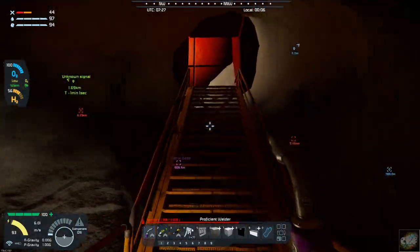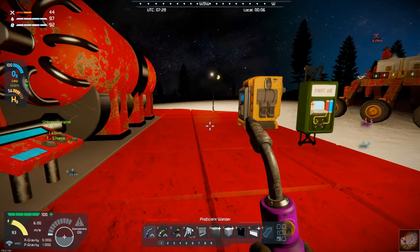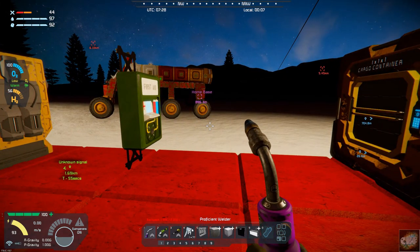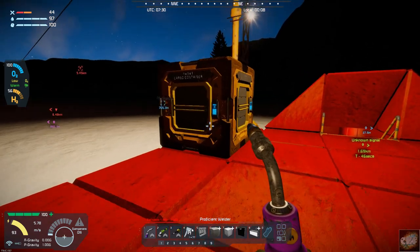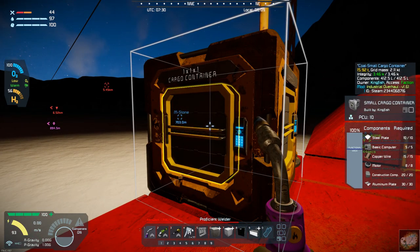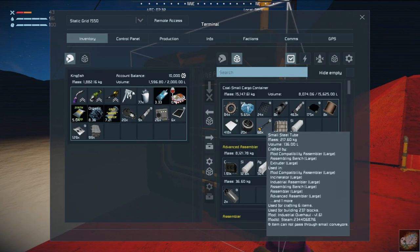And yeah, I think we're going to call this done. So now, with it being nighttime out here, it's time to get back over to the other base. And I think what I'm going to do is actually haul these supplies that I have here back over there, just so that I can get a better handle on what I have for parts.